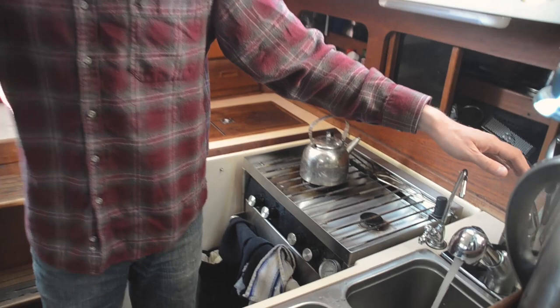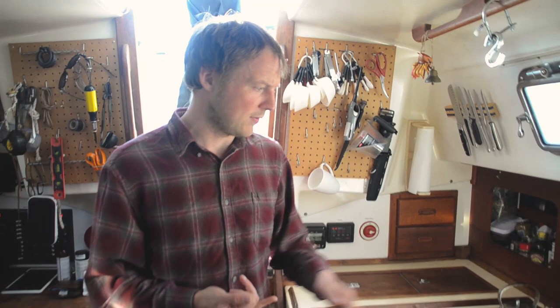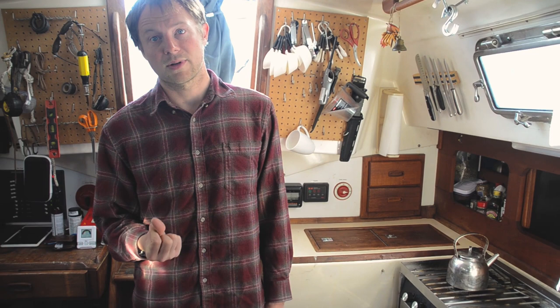For my drinking water, I have a little drinking water tap here, and I'm kind of paranoid, so that actually runs through three filters down to like 0.2 microns, I think. So it's actually cleaner than any tap water I've ever had. All the other water just goes through one filter, which is about, I think, 5 microns. So it's very clean water. I either get it from the dock, or if I'm traveling, I have a rain catcher I can put out for when it rains, which around here does a lot.